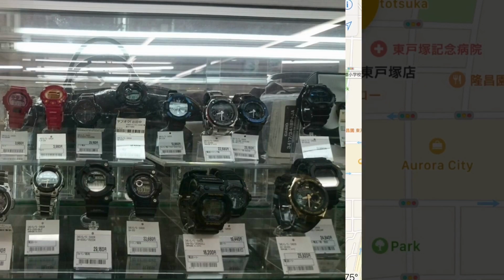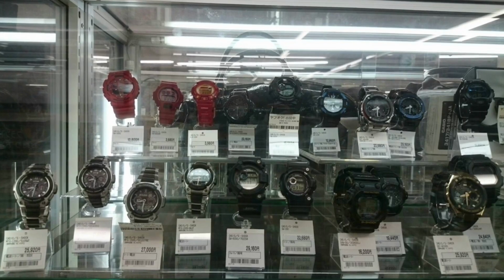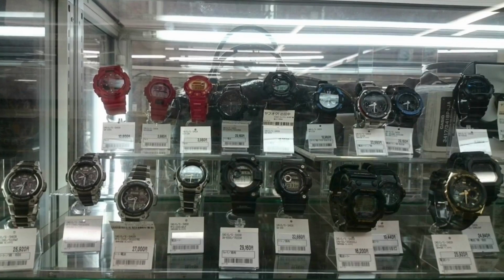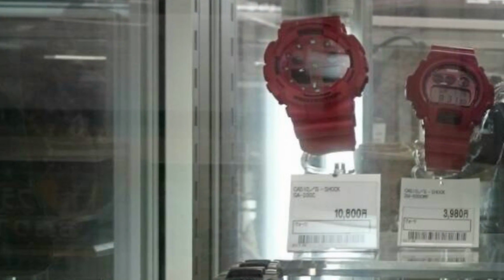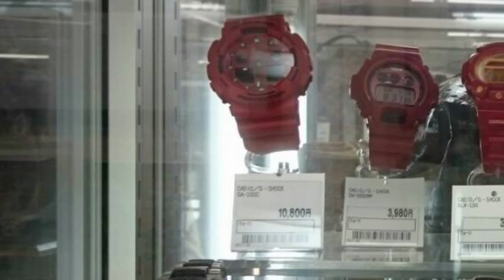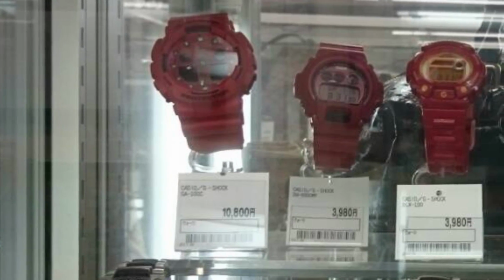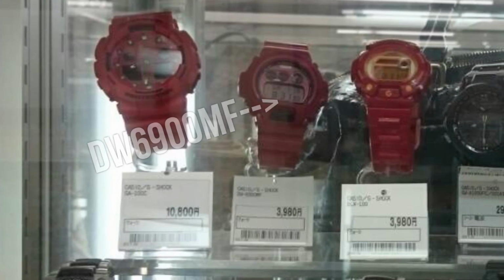Okay, this will be all on the most top shelf. We're gonna have almost 20 pieces of G-Shock, used condition of course. Not pretty close-up photos, but this will be good enough. You are able to view the watch and also the price. Starting from the top left corner, we're gonna have this GA100 in red, very basic one, and next to it the DW6900, that red colorway, and that price tag over there is pretty cheap in my opinion.